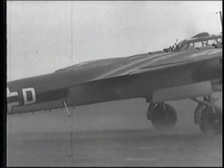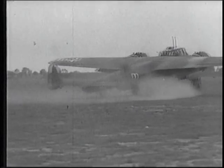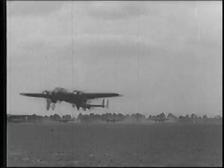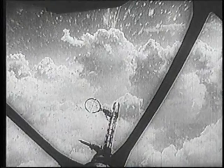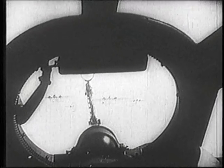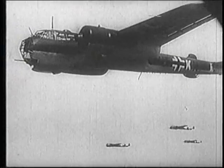The Dornier 17Z saw its baptism of fire during the Polish campaign in September 1939. It was used to bomb airfields, bridges, and troops. The aircraft had a similar role during the invasion of the Western Front in May 1940. The Dornier 17Z was used next during the invasion of Yugoslavia and Greece in April 1941.